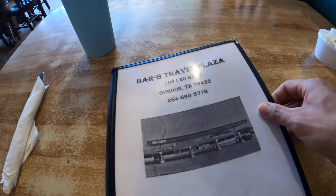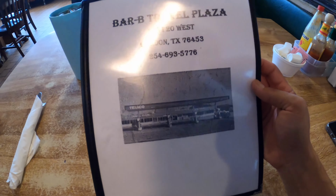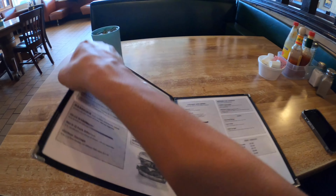We got the Bar B Travel Plaza menu here. It's in Gordon, Texas.